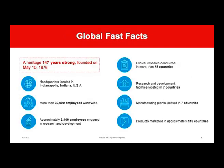Eli Lilly is 147 years old. We were founded in 1876 by Colonel Eli Lilly, who was a man who was committed to providing medicines to markets or to patients with a need. So very similar to our mission today. It has not changed a lot, and the core values have been consistent throughout Lilly's history.